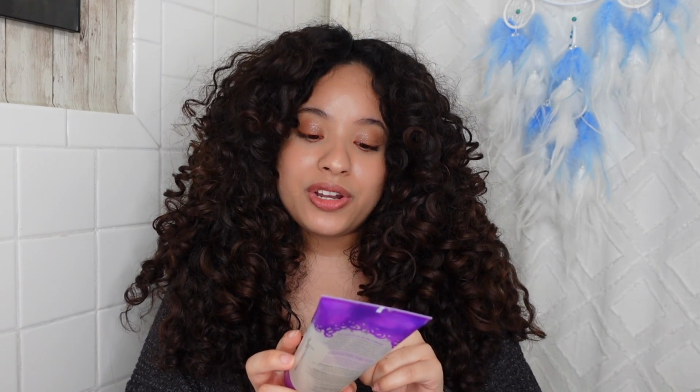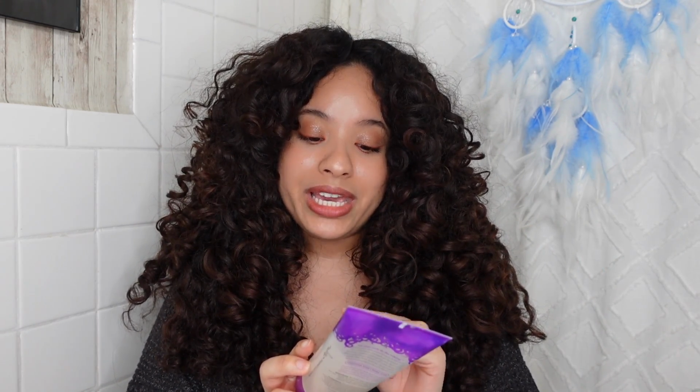I know it says here that this is best for curly to coily hair types, but I can see someone with wavy hair, if they do experiment with this a few times, getting really nice results with this and a ton of hold. So personally I wouldn't repurchase this again, just because I feel like it's a tricky product and you don't know what's going to happen.